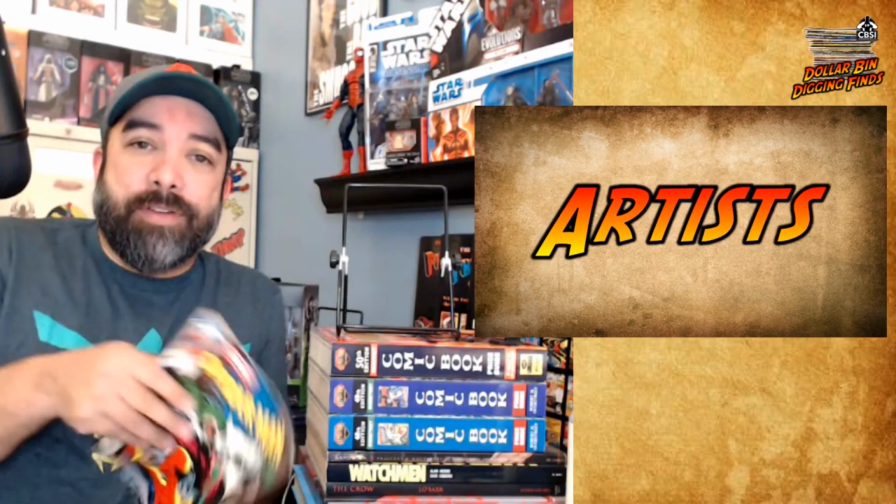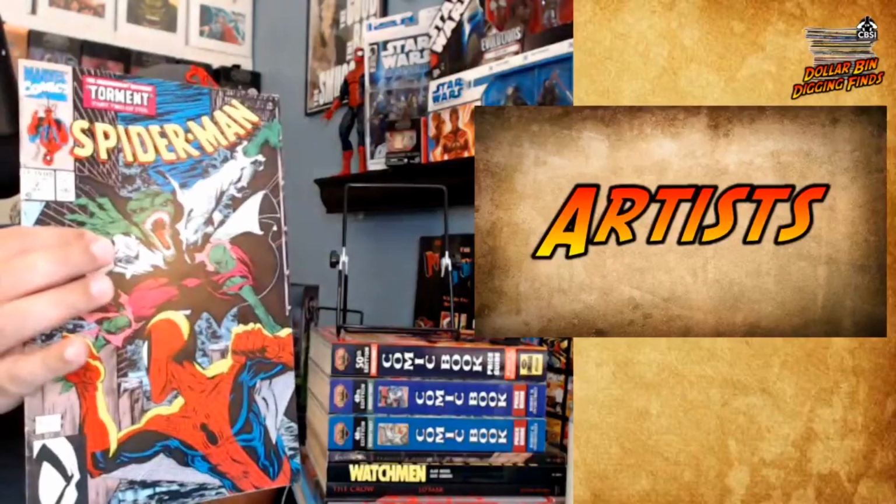I'm going to start with the artists. As you know, I'm a fan of art and artists, and so these are books that I pick up just because of the cover art or the artist involved in the book. And the first one, I did this last week. I grabbed, I think, issue 3, from the same boxes. I found issue 2 randomly. So, well, for $1, I got nothing else going on.